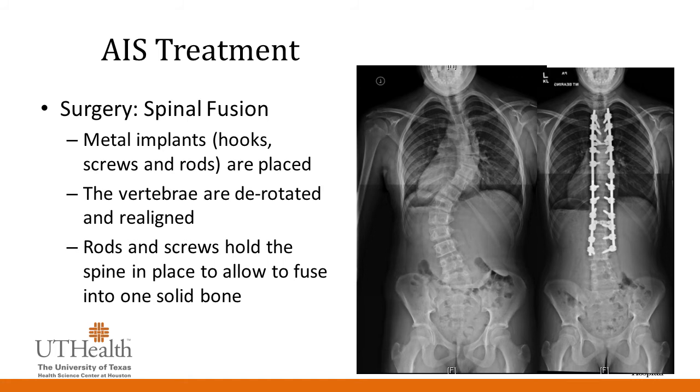To help secure the rod to the spine and to derotate and straighten out the curvature. And once that's in place, we lock those screws and rods in place to allow for the bone to fuse together into a solid block. And that is what's involved in an instrumented posterior spinal fusion.